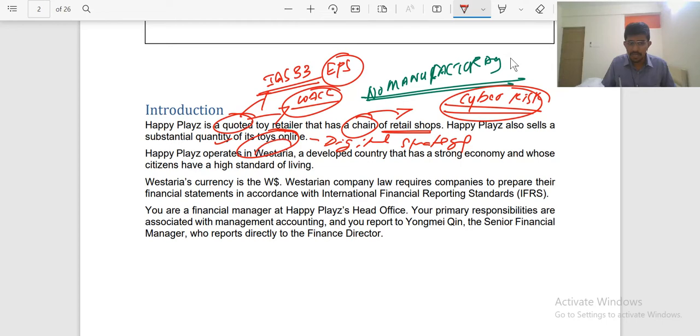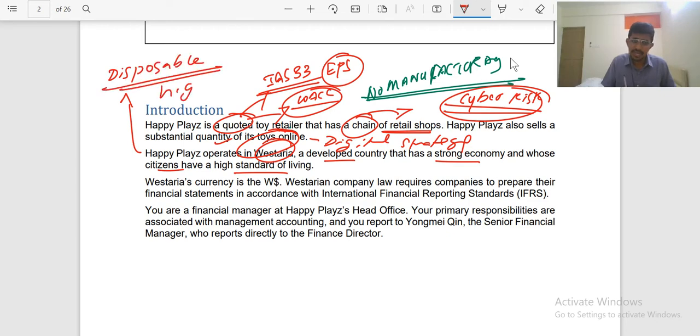Happy Playz operates in Westaria, a developed country and a strong economy, whose citizens have a high standard of living. Now, this indirectly says the disposable income is very, very high in those regions. When the disposable income is high, they will be able to spend on toys and entertainment. So I can write down that that's a good factor. But we need to keep in mind there can be macro situations like economic crisis, like what is happening in the European region as well. So be careful with that.